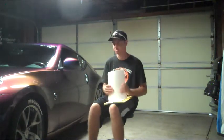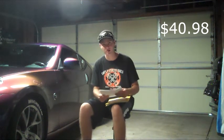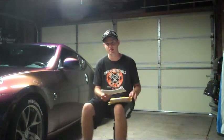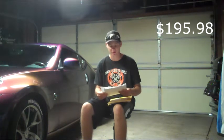Next up, we have some of the dress-up stuff I did under the engine. So basically, these are the dress-up bolts for the engine cover. It's like a true burn finish. So just for those five, I think it's 5 bolts for the engine cover, was $40.98. And then I also got the same exact bolts, but for the rest of the engine bay and for the strut tower bar. And that cost me $195.98. A lot of money for bolts.